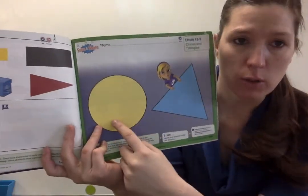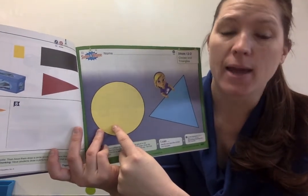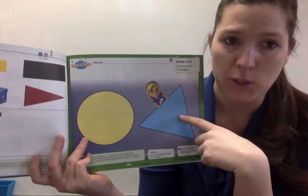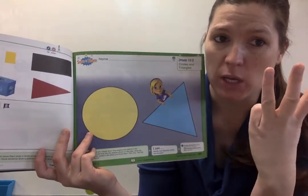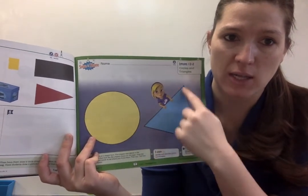This is a yellow circle. Circles are special because they have 0 straight sides and 0 vertices. Triangles are special because tri means 3. So they have 3 vertices, those are the corners, and 3 straight sides.